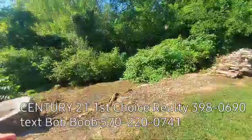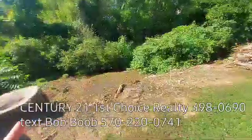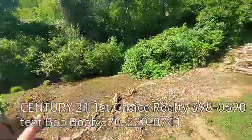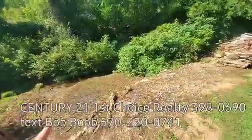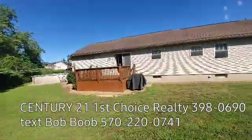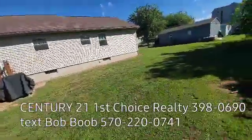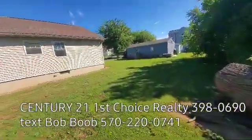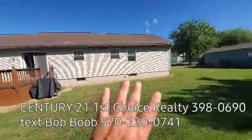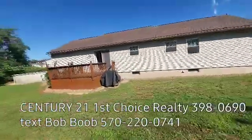Believe it or not, because of that little run, at one time FEMA had marked this as a flood zone, but there's a procedure where you can get a home removed from requiring flood insurance, and the owner did this. It's called a LOMA, and he has documentation on that, so you do not pay any flood insurance for this property.